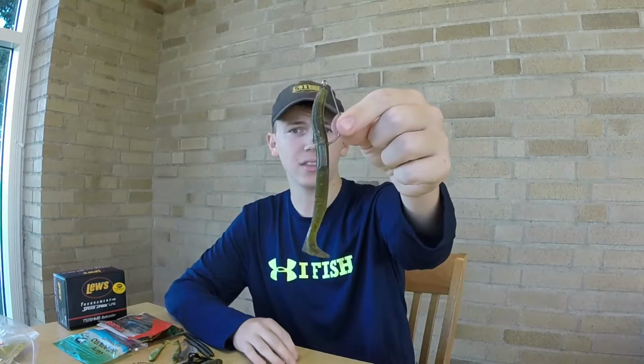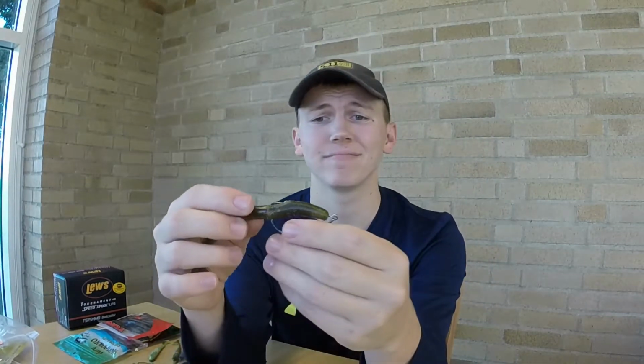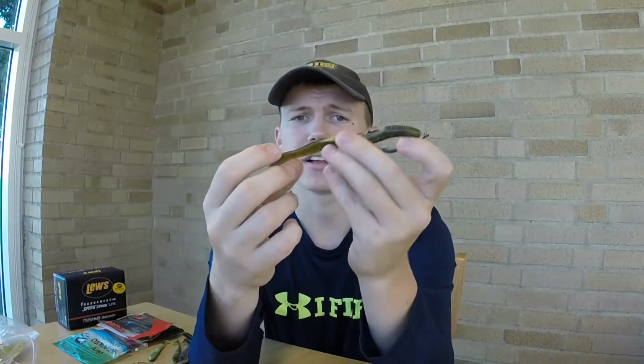All right, the last one I want to show you today that worked for me this past weekend, and basically all season long, is the Swim Senko by Yamamoto. It's what it says it is. Front is Senko, and the back is a paddle tail swim bait. I hooked this presentation in 2 different ways. This one is my favorite.